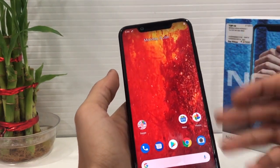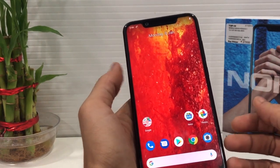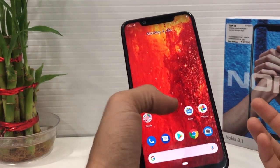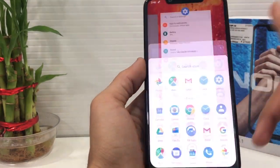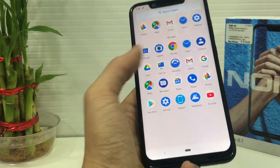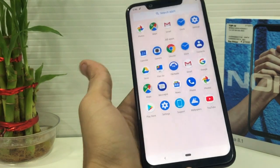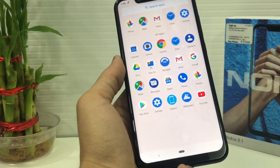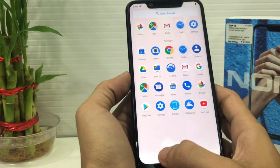Now as you already know, if you have used an Android One or a stock Android mobile phone, you might be knowing how the apps come. So that's how all the apps are, and you can see that it has got an FM and all the stock apps from Android One or Google. So that's all for this.